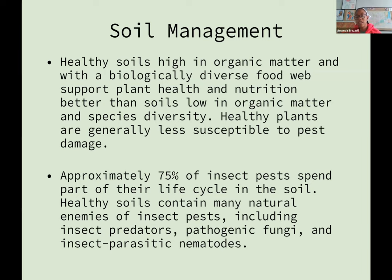One thing that we also want to talk about when we're thinking about pesticides and spraying things on plants is that you want to be careful about what you're putting in the soil. Soil erosion is something that's incredibly important to take note of, because if we don't have soil to grow anything in, we can't eat, we can't breathe, we cannot survive, and it throws off the balance of the entire ecosystem. So you have to be careful in what you're putting in your soil, because you can alter the pH and you can disrupt the species that live in the soil that keep everything alive down there. Approximately 75% of insect pests spend part of their life cycle in soil. So healthy soils contain many natural enemies of insect pests, including predators, fungi, and other parasitic nematodes. So don't kill your soil, build it up.